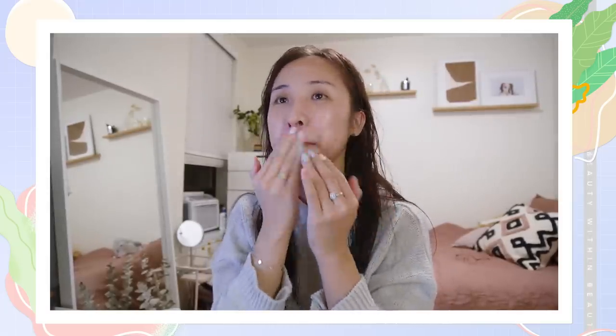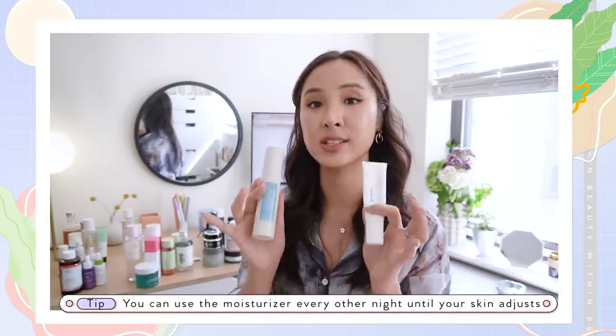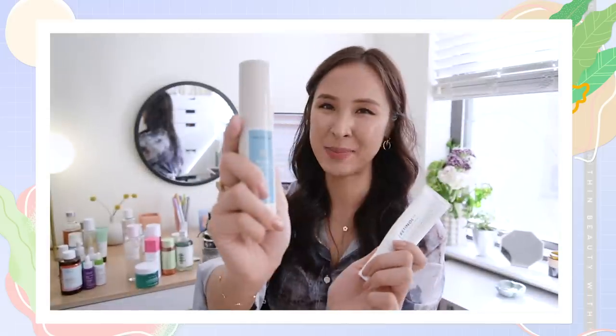So with the creams, you can use it every other night to begin with, and then when your skin adjusts and you feel like there's nothing crazy going on, then you can use it every night. So I love these two. I've talked about this one before, but this is my new favorite.